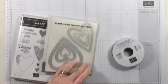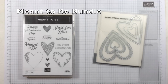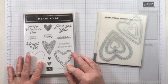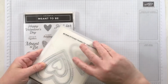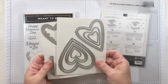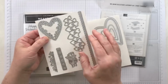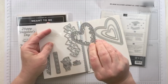Another very popular bundle is going to be the Meant to Be bundle. What is really fun about this is not just the fact that it's Valentine's Day. You can use some of these sentiments any time of the year, but the framelits that come along as part of the bundle are really great. And there's another of the double sheet, so we've got quite a few here in this package. We've got some outstanding dies that are going to be really fun to work with.